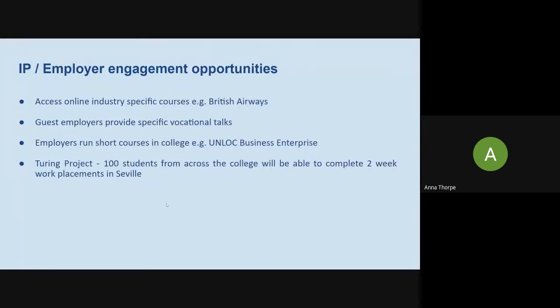We recognise, as I said, that it can be difficult and it can be daunting for students to make contact with an employer and even to engage with them in any format. So we do provide opportunities for students in college to help with this. Some examples of this, we tap into industry-specific courses. For example, the British Airways do an online course, which our travel and tourism students have accessed last year and will do so again this year.